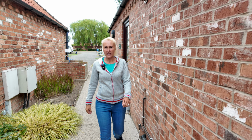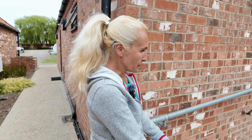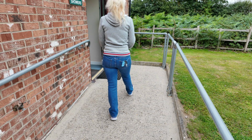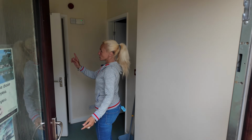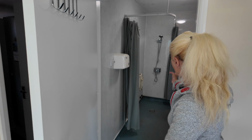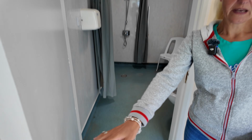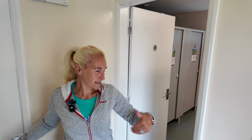Hopefully there won't be anyone in there, so we'll just have to be obviously cautious of people's privacy. But there's a ramp up as well, and then in we go. So you enter through the main door. The gents is on the left. There is a disabled facility with a shower and a toilet. And then the ladies is here on the right as you come in.